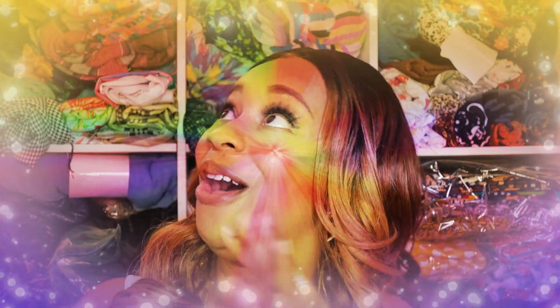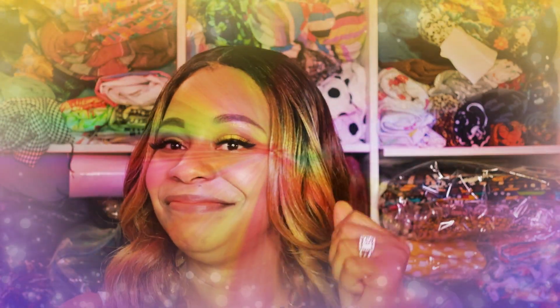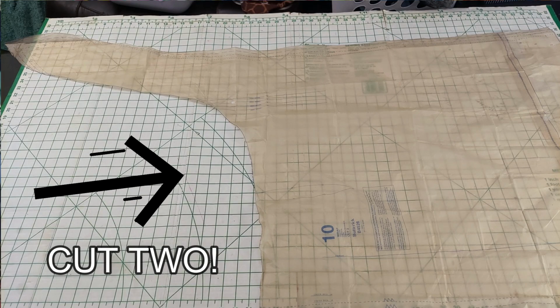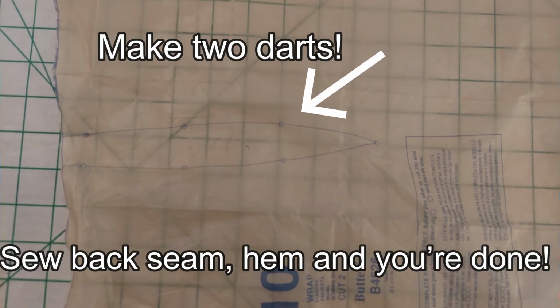And the last kicker of this whole double feature is, drum roll, this pattern was made with only one pattern piece. One pattern piece, two different ways of wearing. Jackpot. So yeah. Now I'm sorry you all had to listen to all that rambling, but I had to tell you because I was so geeked.